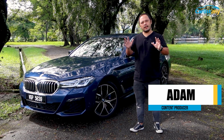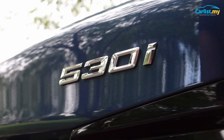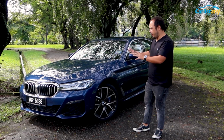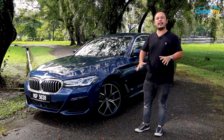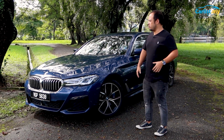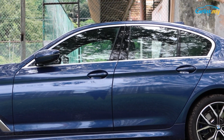Hello, welcome back to Carlist, and today we have the G30 530i M Sport LCI. So what does the LCI mean? It means in BMW language that it's a facelift G30. So yes, this is the most recent 5 Series you can buy in Malaysia right now.